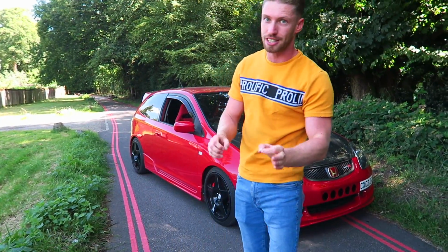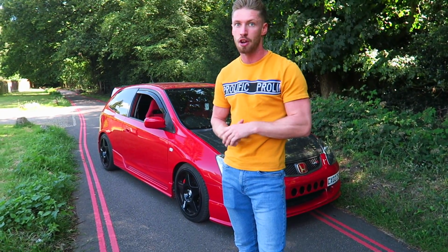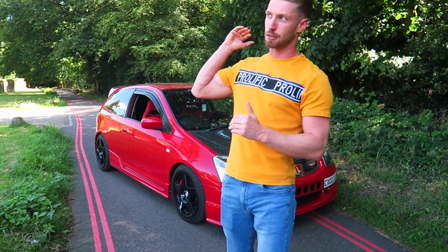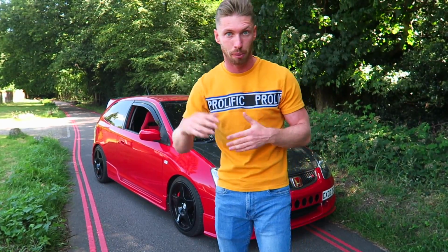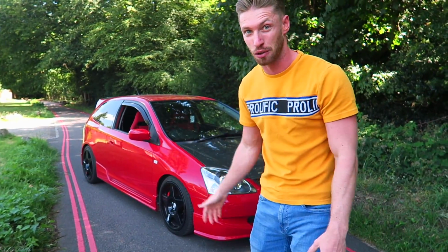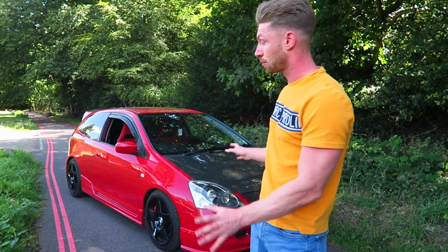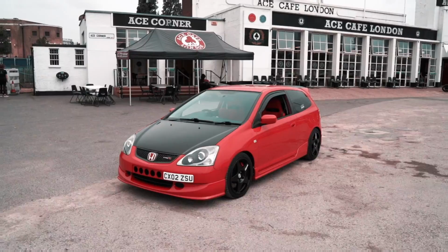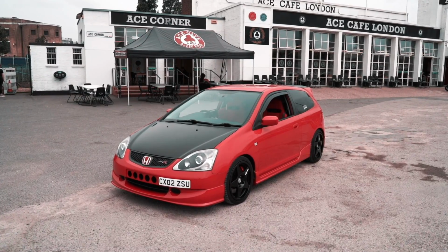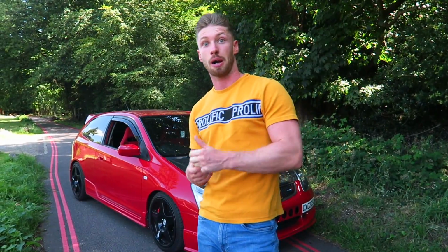On paper, this realistically should be the most frightening car I've ever had on the channel. The thing that's frightened me the most was the 600 brake Evo. That's all-wheel drive 600. This is 500, weighs a lot less, and it's going through 2 wheels. It's got loads of tasty bits, so it is relatively good at putting the power down, so I've heard, especially with the diff that's in it. I'm going to talk about the car a little bit, how we've got it, what's in it, and then we're going to go and absolutely scare the life out of me and Jade.